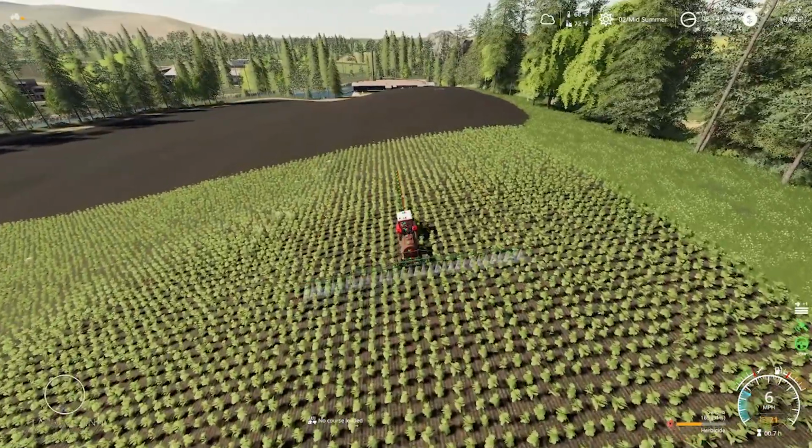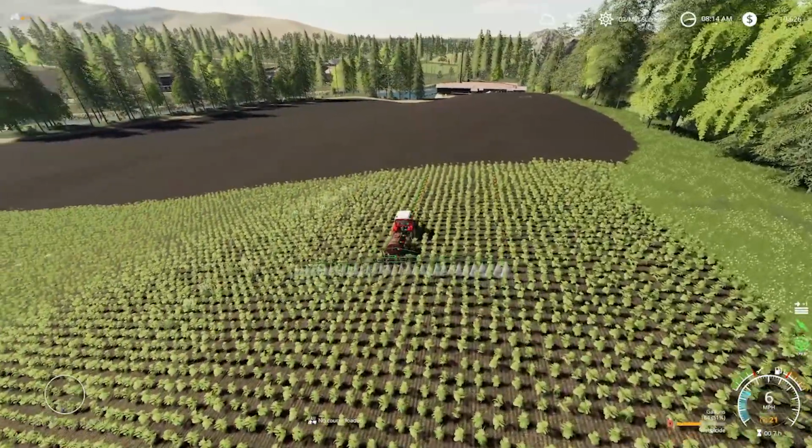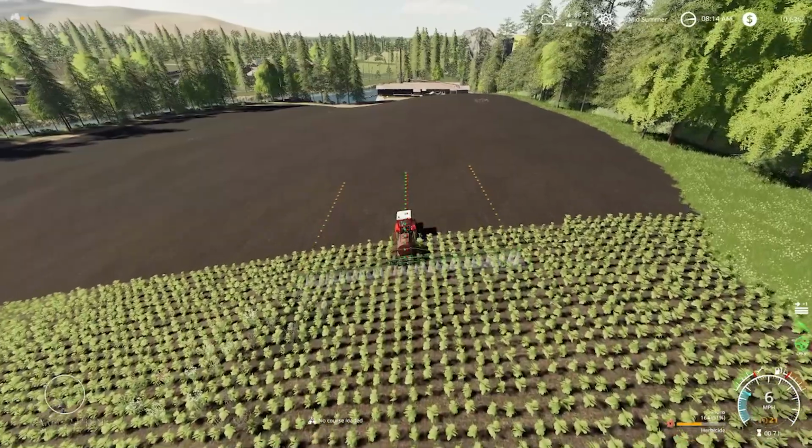I did the one field. I didn't do the other field. I still have the tedder. I could sell that, but yeah, I think I kind of made a mistake. I should have done some more research before I went ahead and did that. But we'll see. It's a work in progress here.